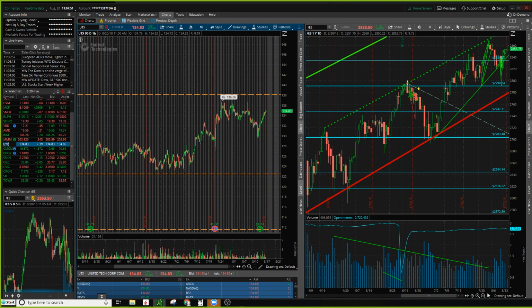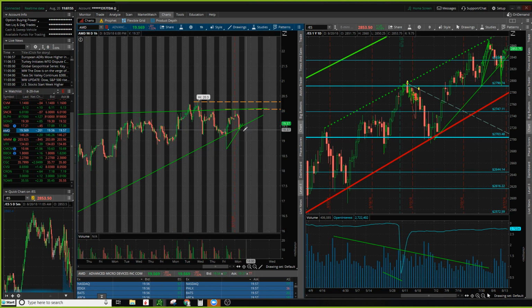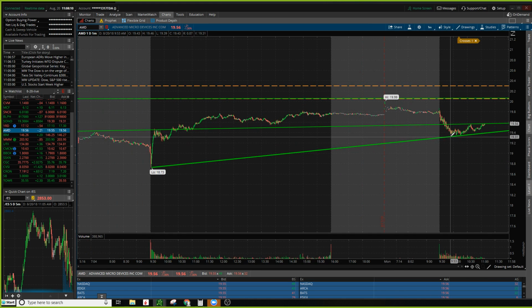I'll check AMD real quick for you guys before I go. You're not wrong. AMD does look good. Off the bottom of that, this is that major hourly. Let me get rid of this. This is that major hourly trend line. And you could see how you've got, this is the textbook cup and handle.